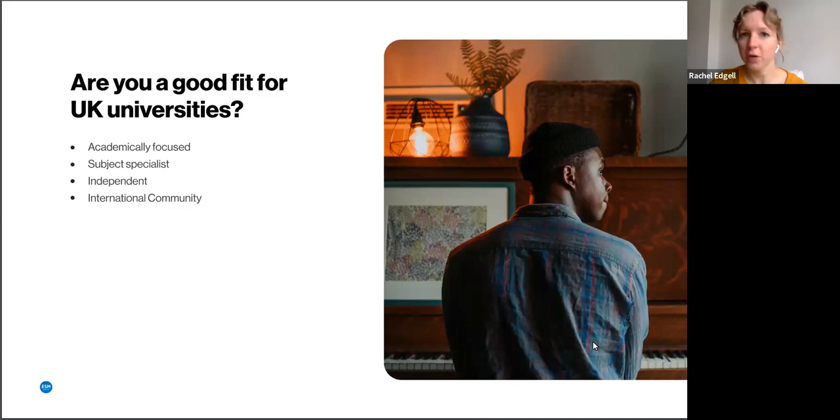So I think we'll start by just talking about how students should decide whether or not to apply to the UK or to the US, by talking about whether or not they are a good fit for the different educational systems, and what that looks like and how to determine that. So we can start with the UK, and then we'll talk about the US.